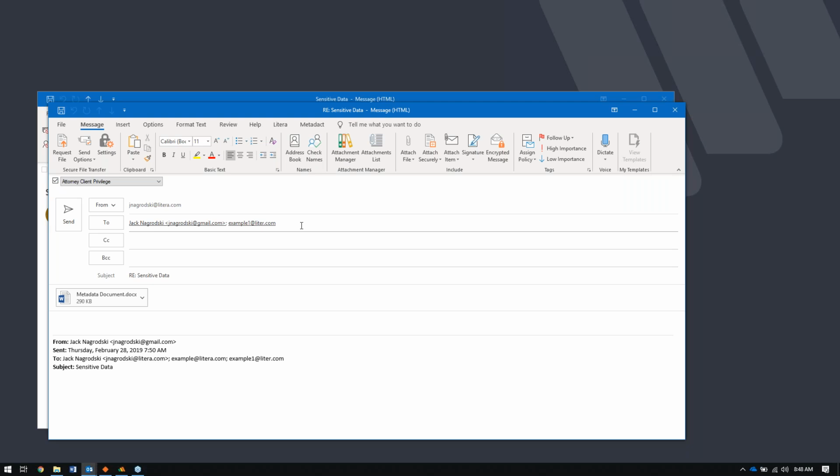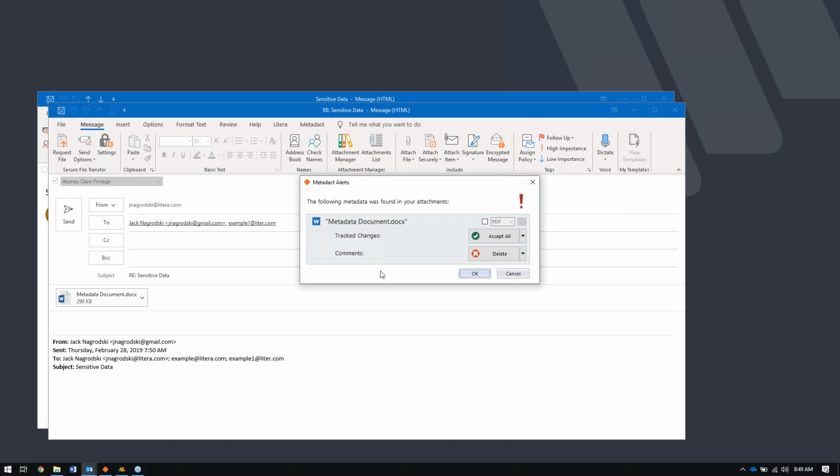So there's always that fine line that you have to walk with making sure you have the appropriate solutions in place without interrupting the workflow. And I really think that's where SmartSend and Metadata play. So once I click send here, I have an attachment on my email, and I'm going to get alerted about some specific types of metadata that are in the document.